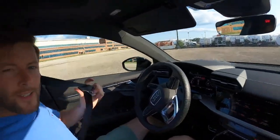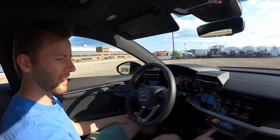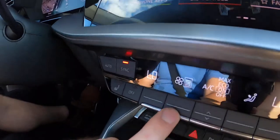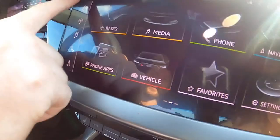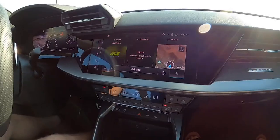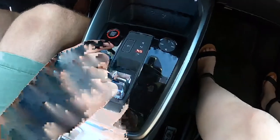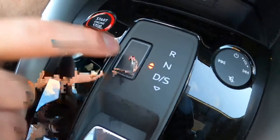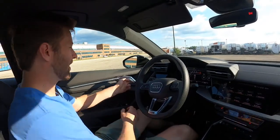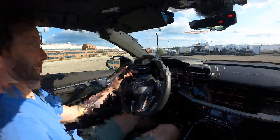Honestly, it's one of my favorite things about Audis. Listen, I'm gonna turn the fan down a little bit so y'all can hear a little better. Listen to every little click, button, screen. It all sounds so good. It feels so good as well. Yeah, all the everything you touch and regularly interact with. The steering wheel feels very solid and clicky. That's cool.